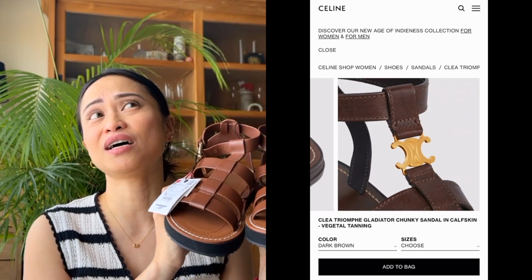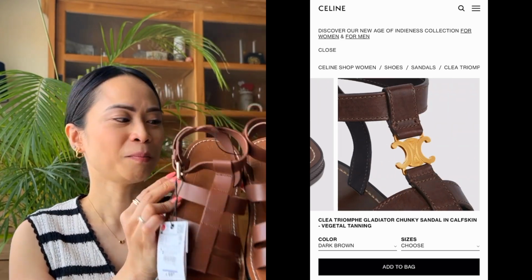I know I'm not really a dupe person, but in this case, because I have purchased a lot of sandals lately, I have purchased my 2 Hermeses as well.